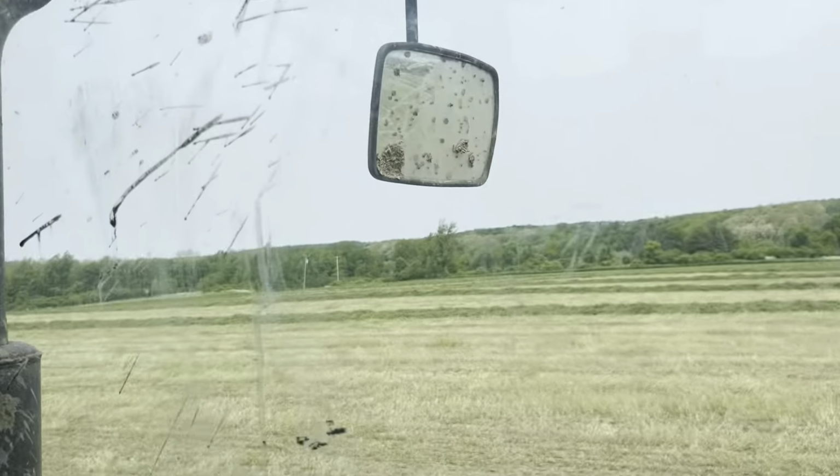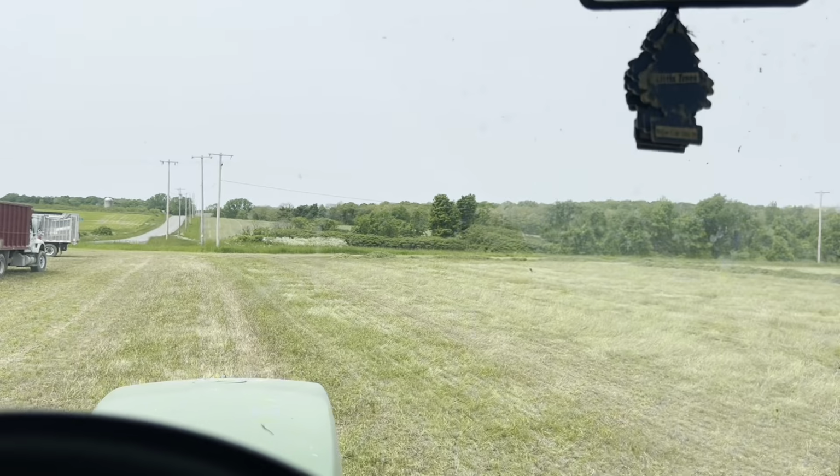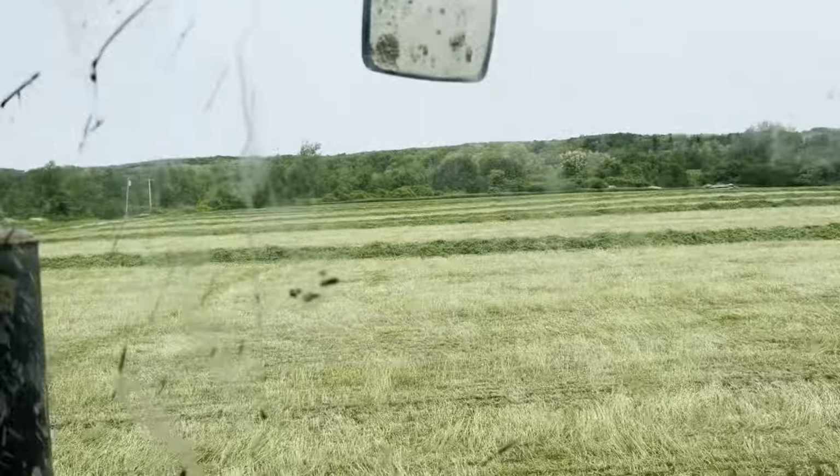Alright, we are rocking and rolling now. Didn't get time to clean my windows off. Should have done that earlier, but new seed with some serious rows.